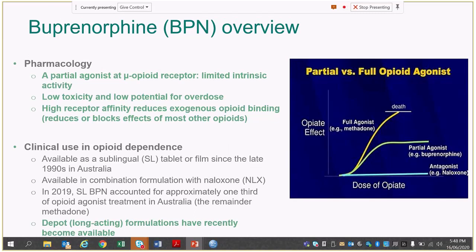Most of you will be familiar with buprenorphine. It's a partial mu opioid agonist. What a partial agonist means, you can see there in the diagram. The partial agonist essentially means you have ceiling opioid effects, which means that above a certain dose, you don't get a stronger agonist effect. And this imparts much of the safety for buprenorphine. It means that it's much safer in terms of the dosing. It's very, very difficult to cause respiratory depression with buprenorphine on its own.